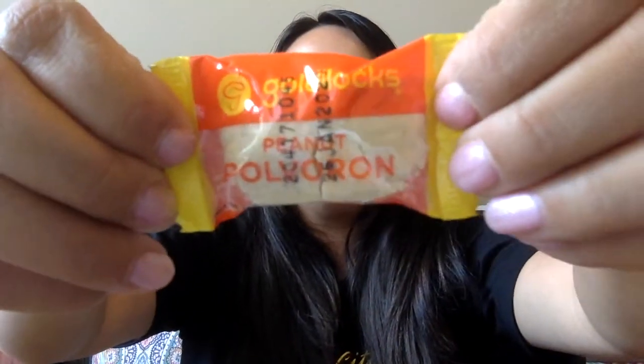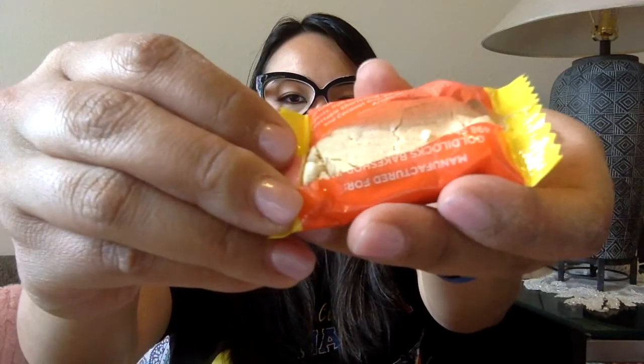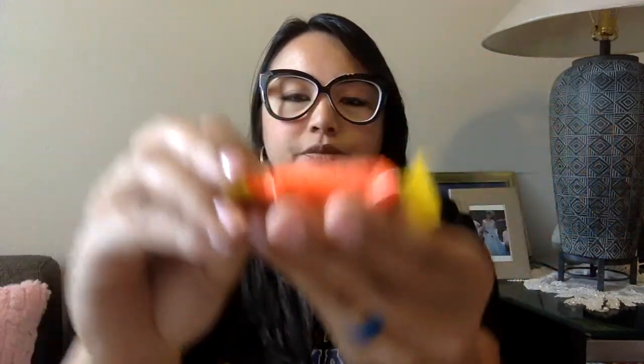This is another Goldilocks, but peanut polvoron. So let me see what this tastes like, if there's a difference between the first and second one I tasted. Okay, this clearly got crushed in transit because it's totally falling apart. There we go. Let's see here. I'm gonna try to eat this without getting this all over the place. Oh no!